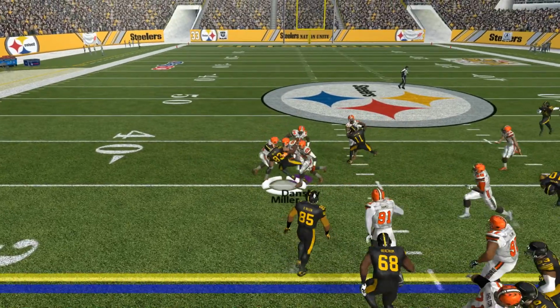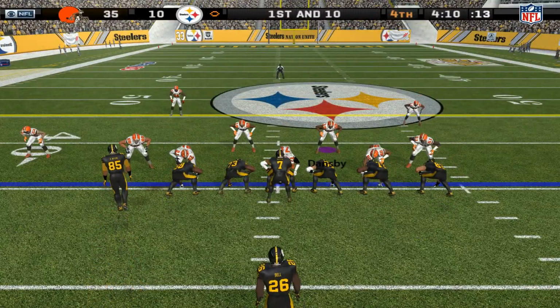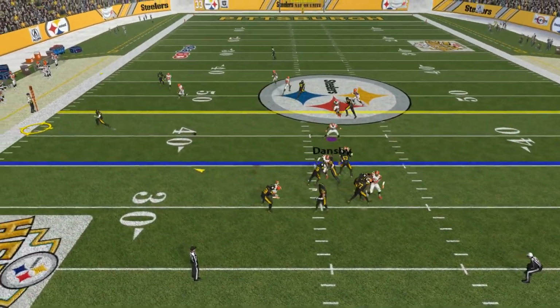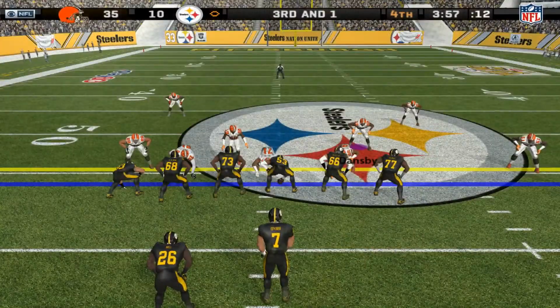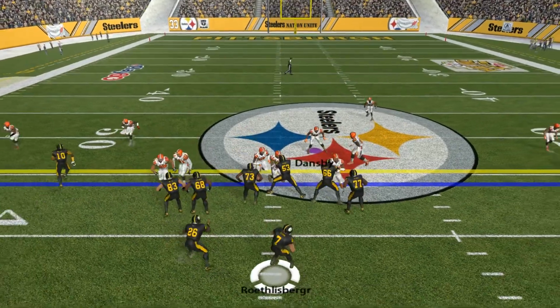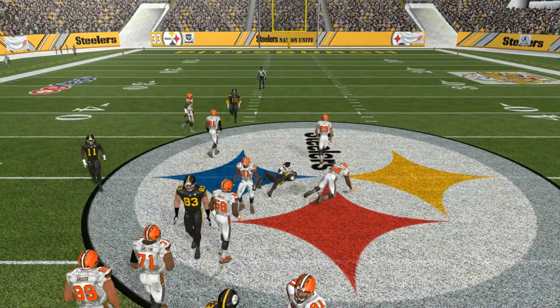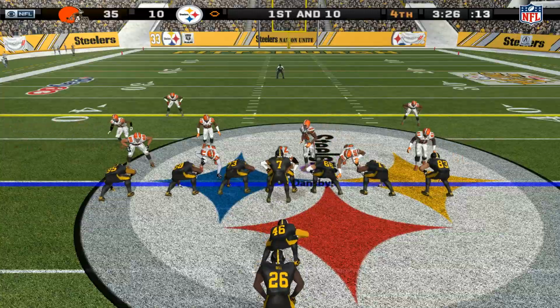And it's complete to Heath Miller to the 45. And with Bell, the lone setback, Roethlisberger goes back to pass, and he completes it to Antonio Brown out of bounds at the 44-yard line. 3rd and 1. Can they pick up another one? And it's complete to Antonio Brown at midfield. First down for the Steelers.